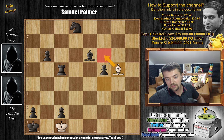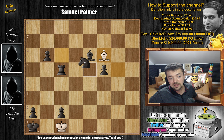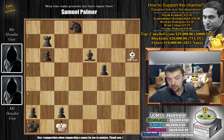If bishop g5, going for this bishop to f6 move to deliver check, and then just knight c6. And now after bishop to f6, delivering check, we have knight to e5 blocking check, and now there is no more victory. So what you would have to do here is go bishop to g5 like we said. But okay, bishop to d2 doesn't work.